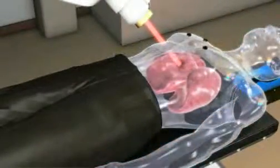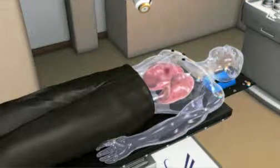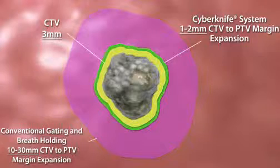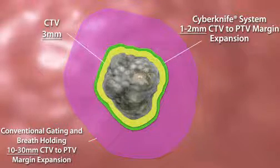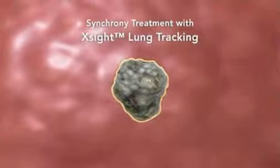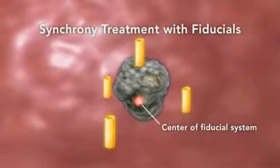With the Synchrony system, the CyberKnife maximizes surrounding tissue preservation, with planning margins that are often only 1 millimeter, not centimeter, but millimeter. In contrast, gantry-based techniques require large planning margins, often adding 1 to 2 centimeters or more of healthy tissue coverage beyond the defined clinical margins. And with the sophisticated image processing techniques available with the Accuray lung tracking system, select lung tumors no longer require implanted fiducials. With Accuray, many lung cancer patients can now be treated completely non-invasively.